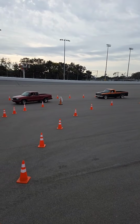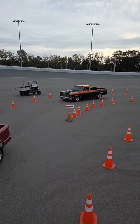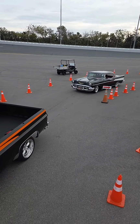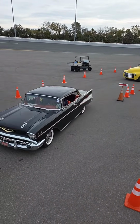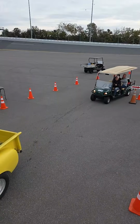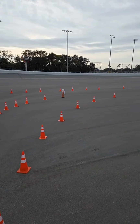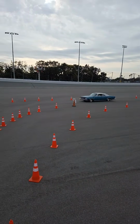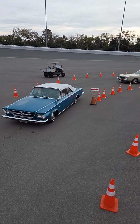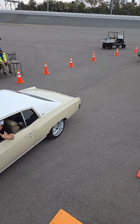Listen to the chop in that Chevy. Woo, there's a stiff breeze up here right now. My dream car, a 1958. Good morning. My dream car is a 1958 Bel Air. I wouldn't mind an Impala too, a 58 Impala. Good morning. Good morning.